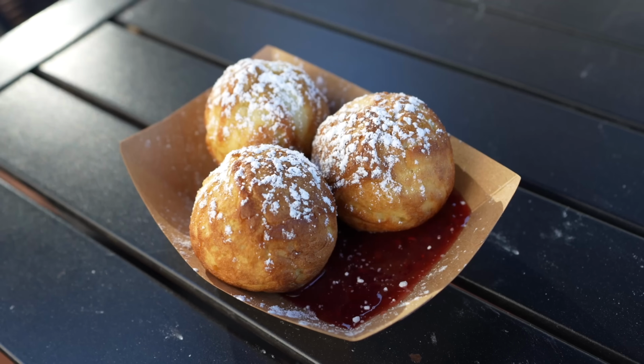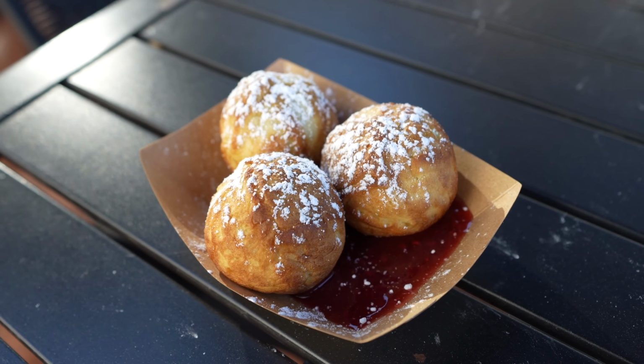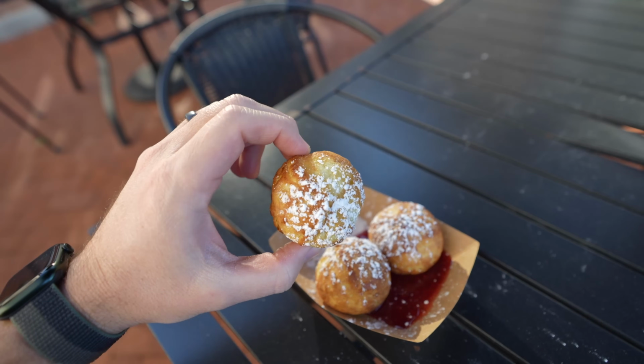All right, this is the famous Aebleskiver. It's kind of like a biscuit pancake type thing, and it has raspberry and powdered sugar. It's a lot of dough, but with the sugar on the raspberry, it actually tastes really good. Kind of wish I had glaze on it like a donut though, but I'm not upset.